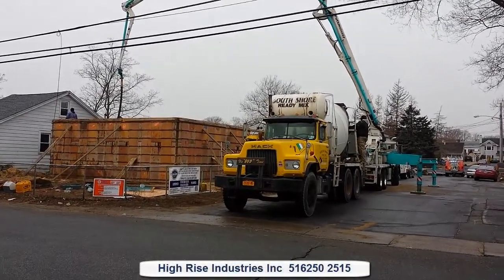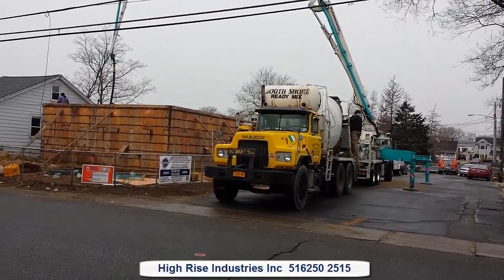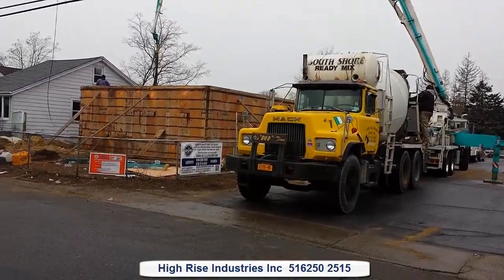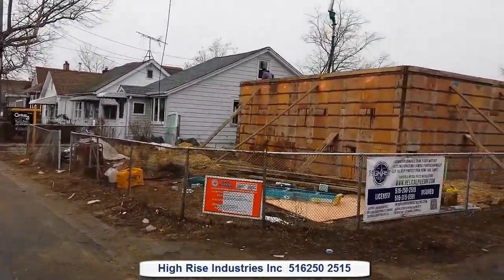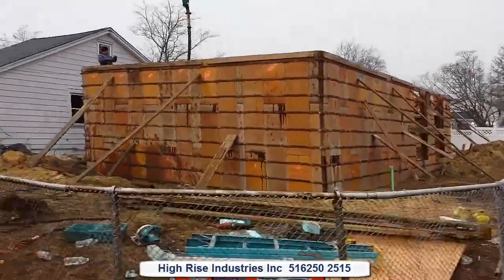Today we're pouring this foundation. The day has come after so many delays, weather. Finally, be able to get this job going. Go around and show you guys how high this foundation wall is going.